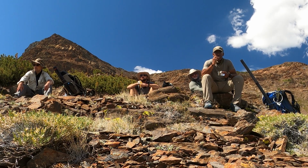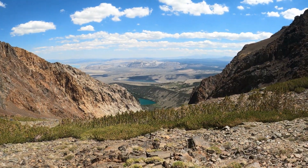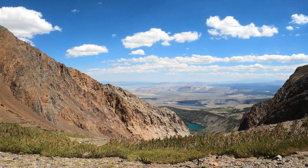So we're starting our initial push towards the pass. We've had some pretty dire beta come back to us, so we'll see how it is when we get there. Finally got a good view of Parker Lake, and there's Mono Lake in the distance.